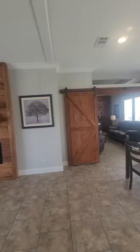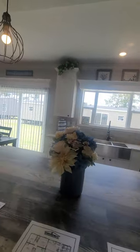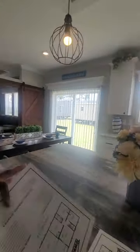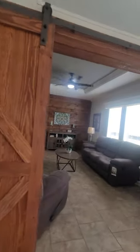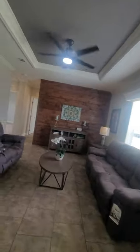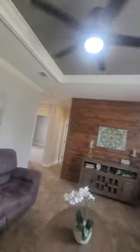I think you'll like this one. I can bring this with me because they didn't have a picture on the wall here. And you go into the living room, I guess, or den. Ceiling fans already in the ceiling. That's what I'm talking about.